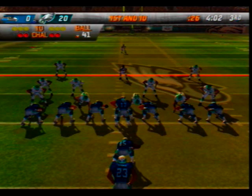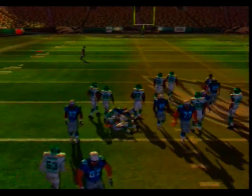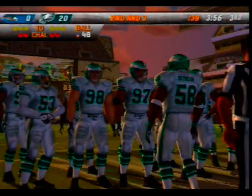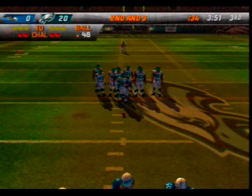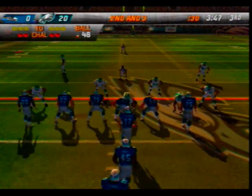John, their first down rushing average is very impressive. Yeah, they're getting some solid blocking inside and outside. White comes up to make the play at the 48-yard line. They've done a pretty good job moving the ball on the ground. Second and three coming up here on the 48-yard line. Here we go.